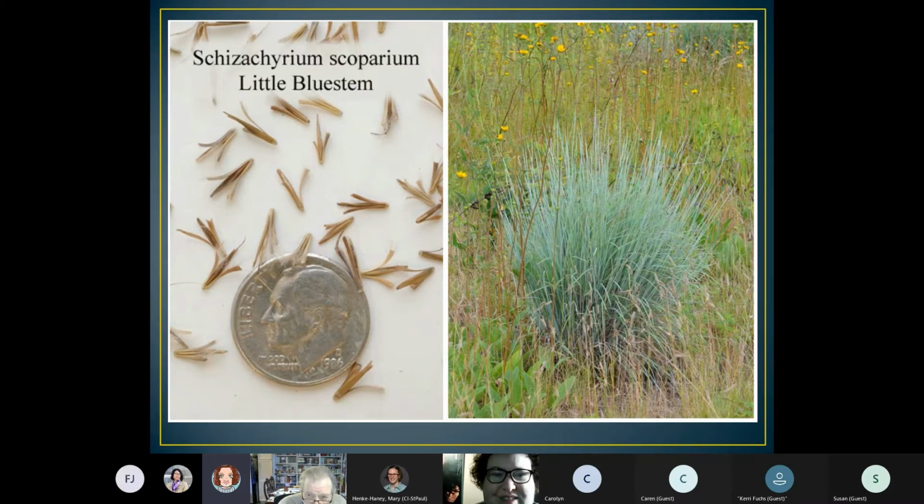The ones that look like wheat, that's going to be our next one. That's another type of grass. It's called side oats grama.